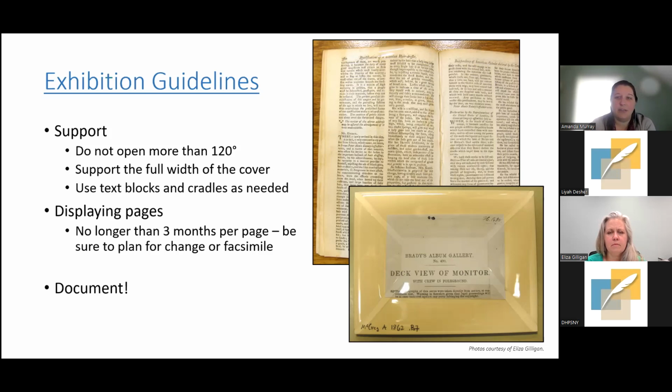And with that, Eliza, I want to leave it open for any kind of suggestions you have in terms of exhibition and providing support, but also, you provided some great photo examples for us on this slide and the last one. So giving space to speak a bit more about those examples and any things you wanted to draw out from that. Sure.